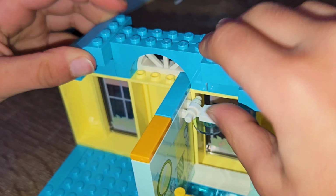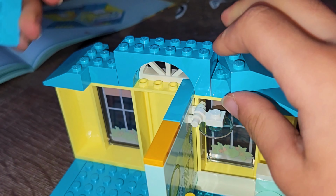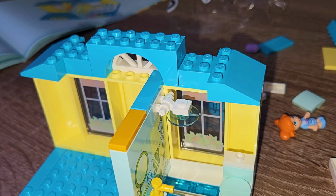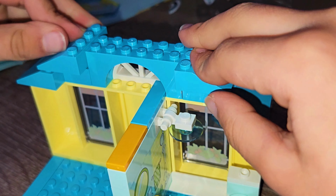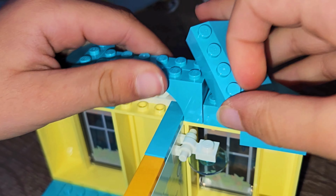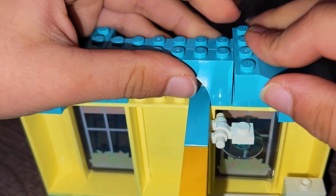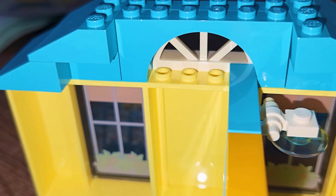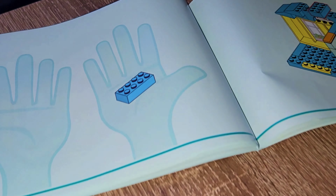Oh my god, guys! I forgot to tell something. This is for the roof of the part one video. This is the second level. It's hard to put these. Oh, okay. I think I just killed myself.